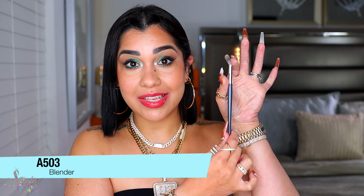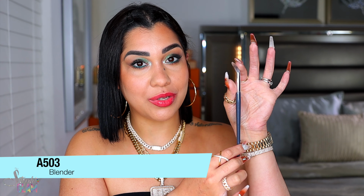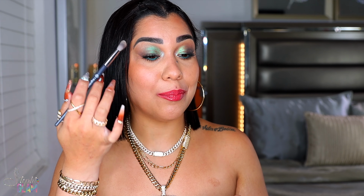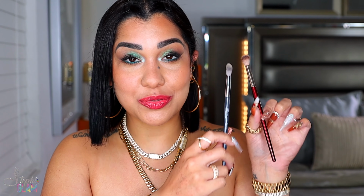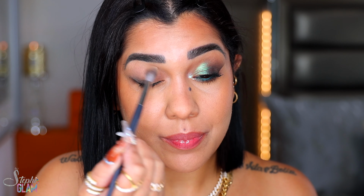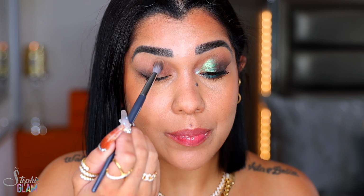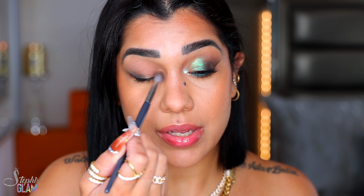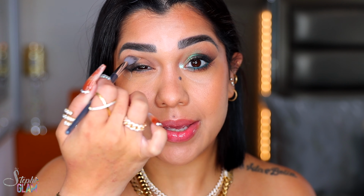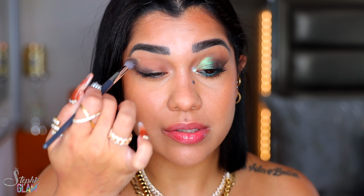And we got the A503, and it's a blender. And this, I can say that I really, really love. I apply my transition shade with it, I blend my brow bone with it, and hey, it's right there with my 201, which that's a big deal. My 03 blend my transition shade beautiful. Look how nice it blends. And because of the tip of it, it gets right here on the crease.